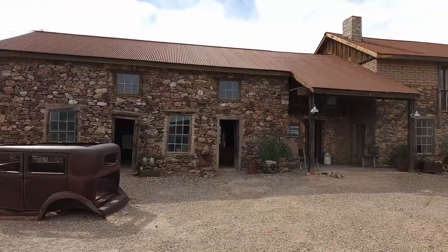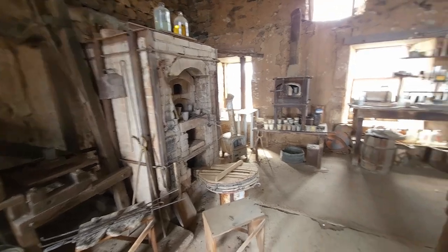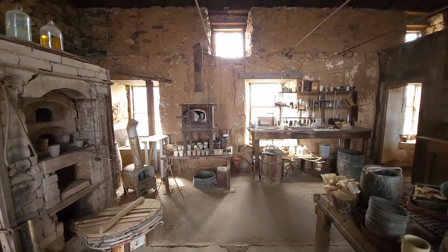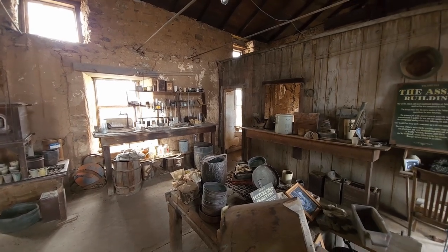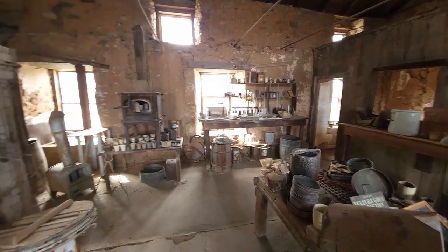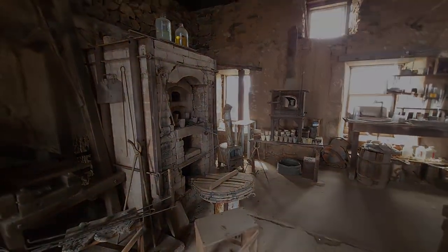This is the assay office. It's quite a nice building. Here's an inside look of the assay office. All the furnace equipment. You can see the crucibles and other containers in the back there, all mixed in. All the different things they needed for assaying the ore. Of course, it's very important when they're mining that they take assay samples along the way to make sure they're following the correct course, make sure they stay in the high grade of the vein.